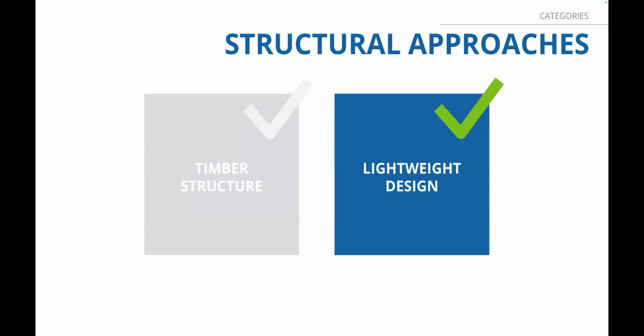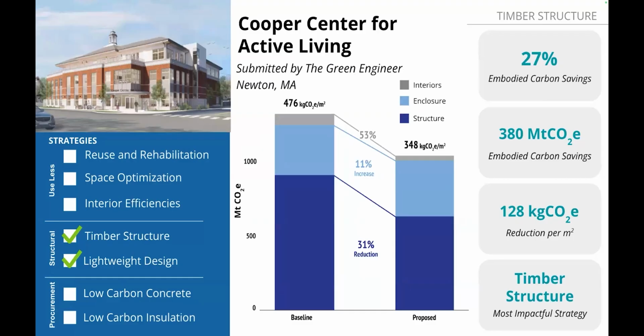Because we highlight examples of timber everywhere else, we're going to leave that to one example here and switch over to lightweight design. The example we want to highlight here is the Cooper Center for Active Living. This project estimated about 27% embodied carbon savings, considering the interiors, enclosure, and structure. This design team started early in exploring embodied carbon. During DD, they compared a majority timber frame building to a steel and concrete building, and they estimated about a 50% savings at that stage from that comparison.